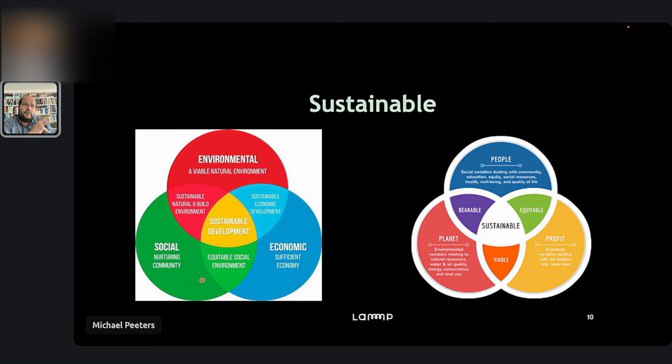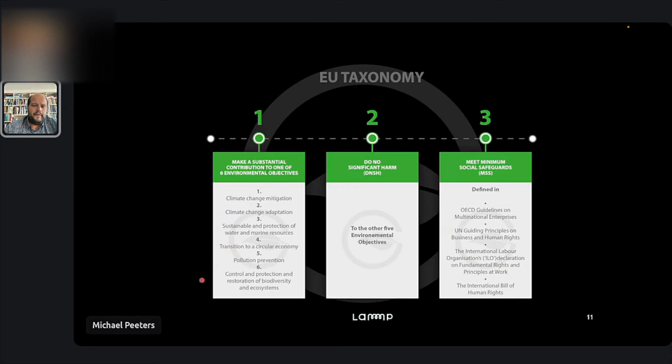It's not just like, oh, it all has to be green, and some greenwashing going on, and well, it's not sustainable because it's short term. You really need something that from an economic point of view also makes sense and enables you to do stuff. And that's why you have the European taxonomy.